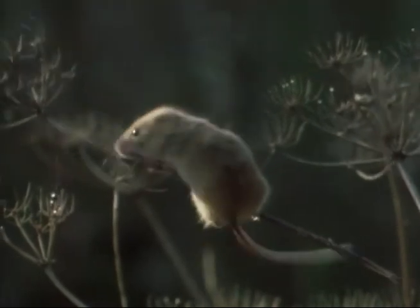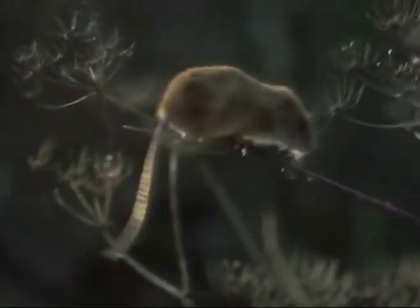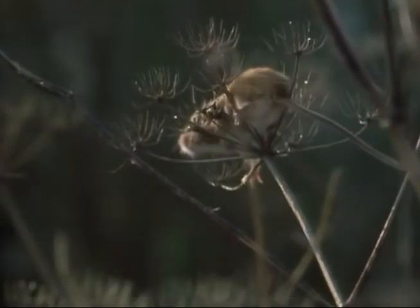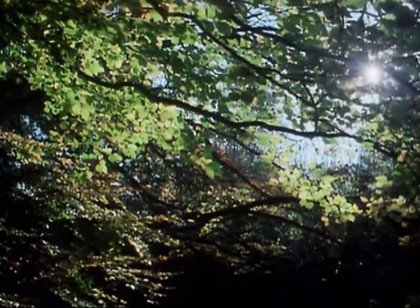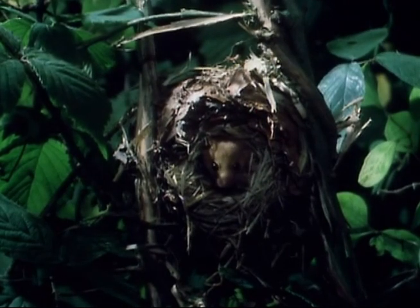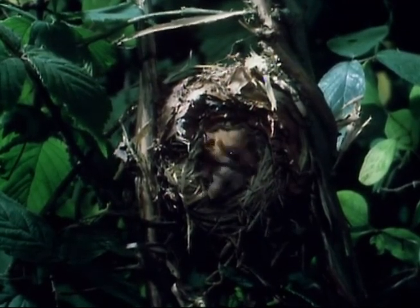The surviving young are easily recognised. Their coats are greyish-brown, unlike the russet coat of the adults. With luck, they'll overwinter and produce the first new generation next spring. The young dormice, too, have greyer coats than their sandy brown mother. At 4 weeks old, they're starting to make their first excursions from the nest.